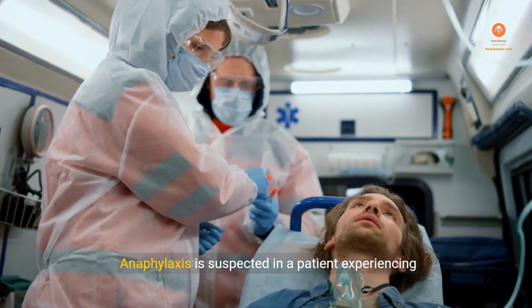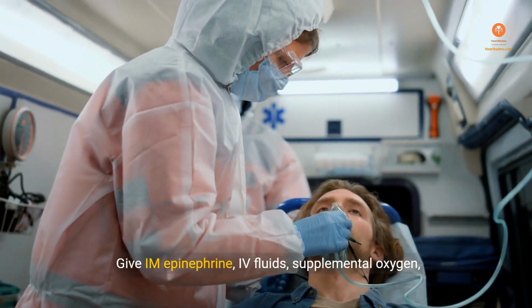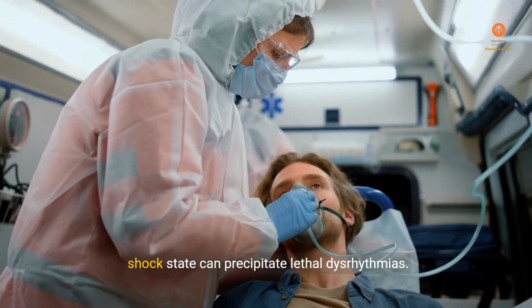Anaphylaxis is suspected in a patient experiencing diffuse hives, edema, and hypotension after an insect sting. Give IM epinephrine, IV fluids, supplemental oxygen, and monitor cardiac rhythm, as the distributive shock state can precipitate lethal dysrhythmias.